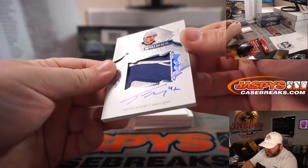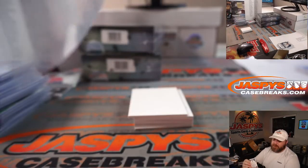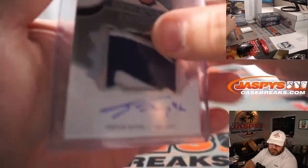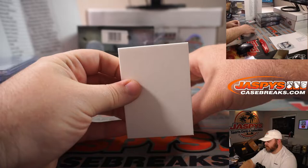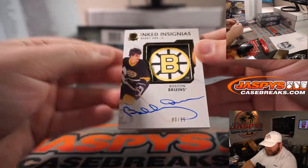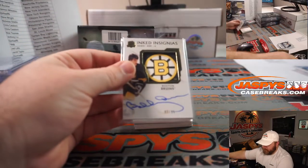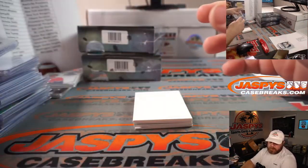Trevor Moore, Exquisite Collection, rookie auto patch for the Maple Leafs. That is 18 out of 42. Toronto Maple Leafs, Jorik. And Bobby Orr, 1 out of 25 for the Boston Bruins, Inked Insignias. Boston Bruins, William Lamica. Congrats, William. Classic Bobby Orr for you.